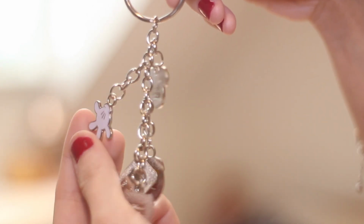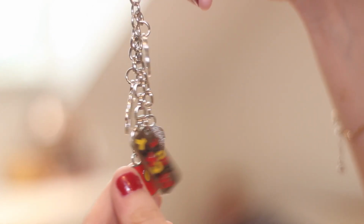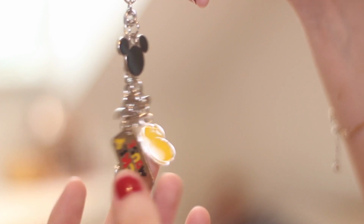So I just thought it was nice. I like dangly key rings because it means that I can find my keys in my bag easier, and it was quite a nice memory of our trip. So this was €4.99.